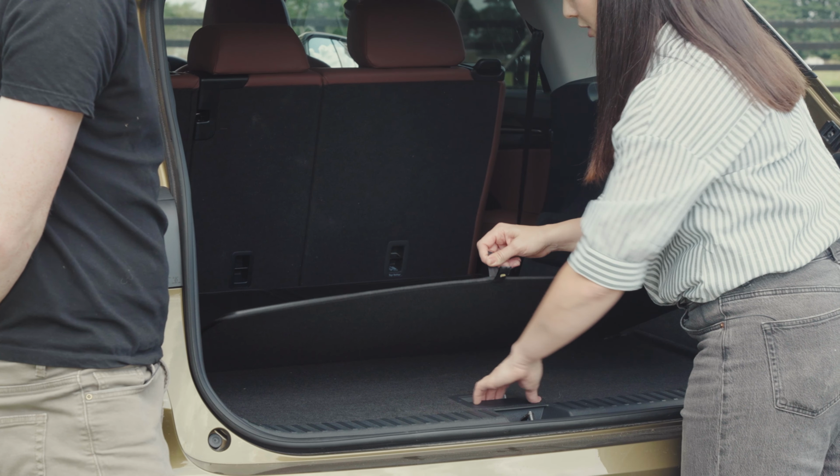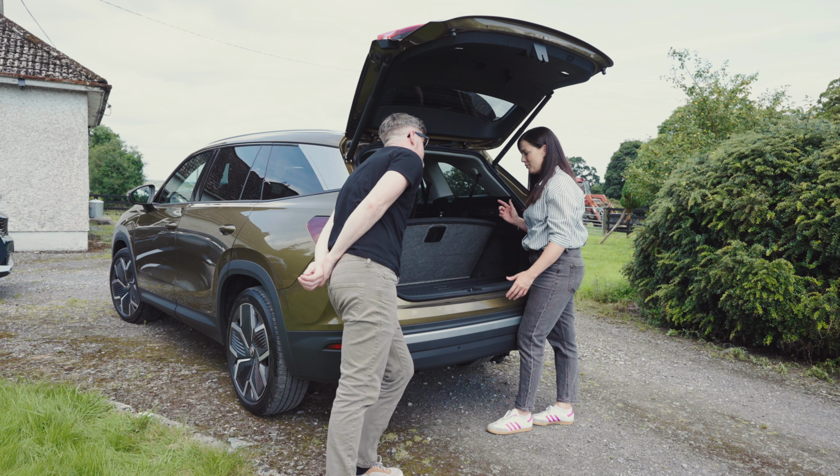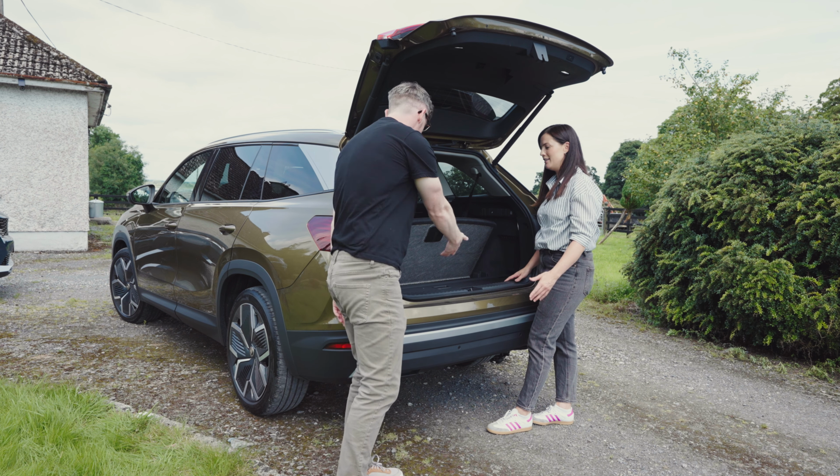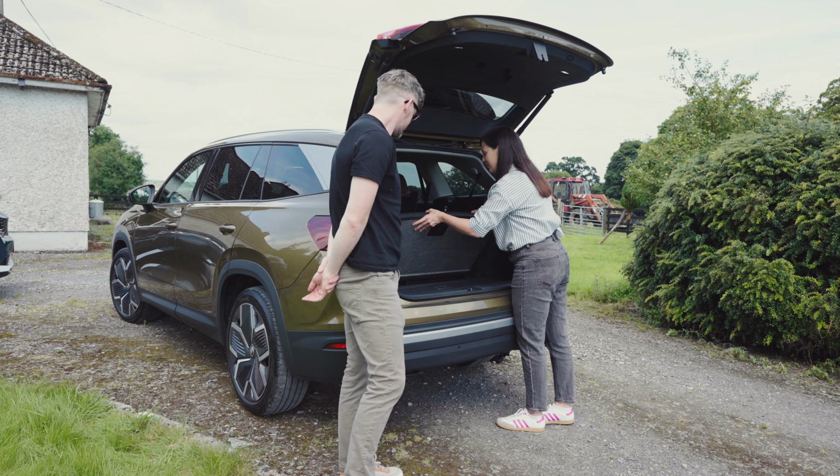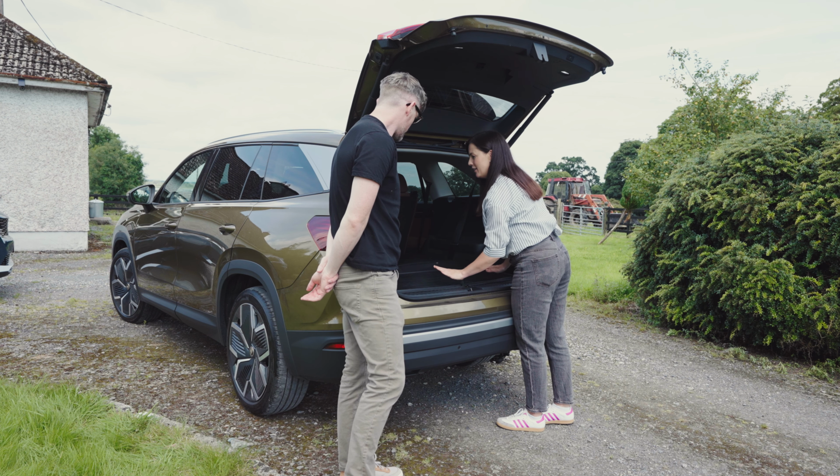That's surprising. And even better again, if you look in here, you've got a space to store your parcel shelf, which is so handy because where's yours now? It's behind the bin in the garden. So finally, you've got a space to store this, so you'll actually know where it is. So I really like that.